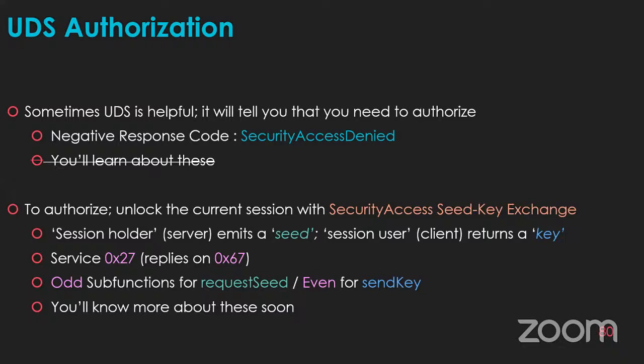With UDS, it does this weird thing for positive responses. Instead of just giving you a reply back, if you did something right, it will send its own kind of message to the service plus 40. So when you see 67, that's a positive response to 27. If something went wrong, there's a special error service for that. So 7F is always the error, but plus 40 hex is always the success.